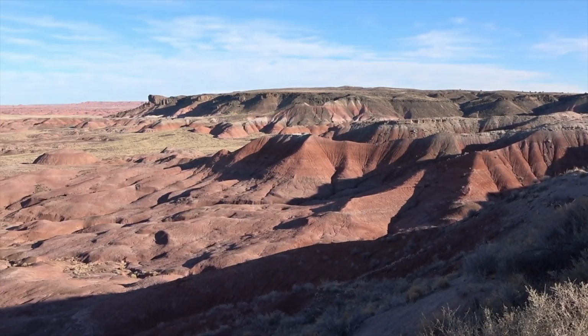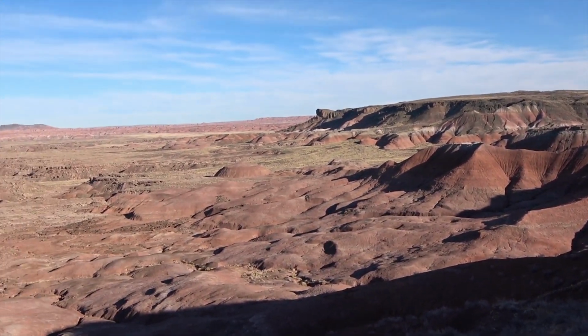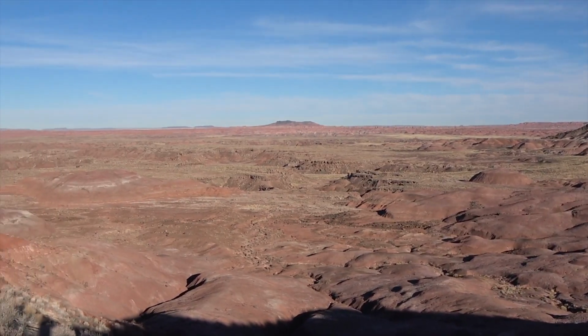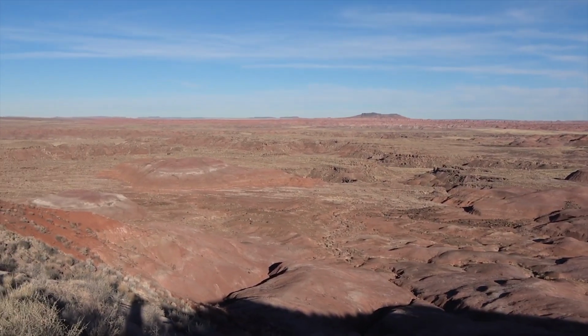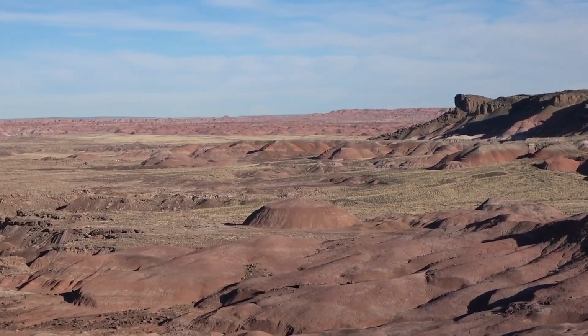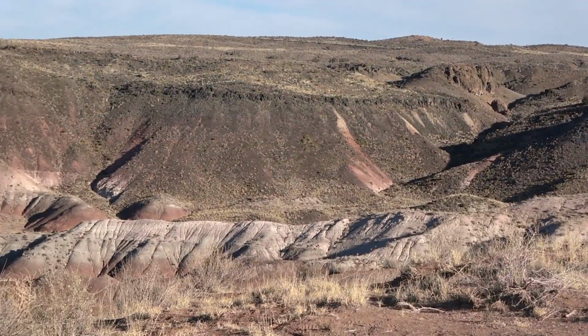Petrified Forest provides north and south entrances, with a 28-mile-long road running in between. I chose to enter from the north because I was driving on I-40, which passes close by. My first 2 stops, less than 2 miles from the entrance, completely changed my perception of the park, where I'd expected to see only petrified wood.